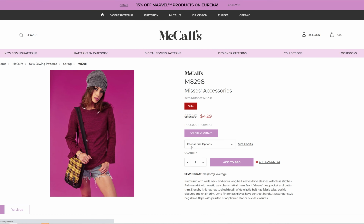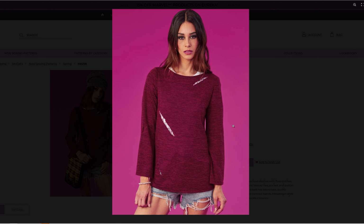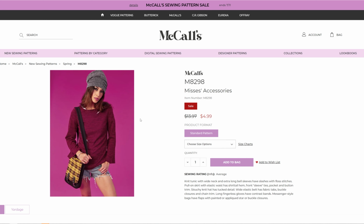Okay. And then we have 8298, which is an accessory set from extra small to medium and large to extra large. And it is the knit tunic with wide neck, extra long bell sleeve, pull-on skirt. I thought this was accessories. Oh, this is so grunge. This is stuff I would have worn whenever I was younger. So let's see. We have the tunic that has the slashes in it. We have the skirt. We have the little hat. We have the wrist guards, gloves. We have the belt. We have the two different versions of the purse. That's really cool. I like that. So have a full out grunge look with that pattern set.